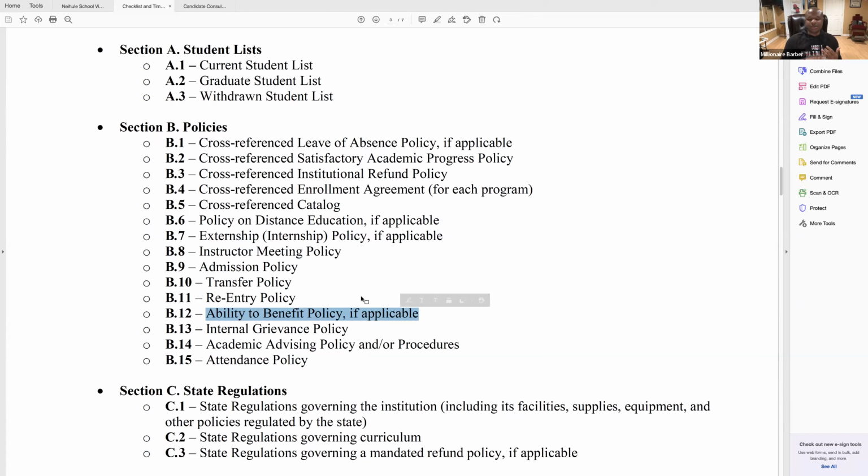So what we're going to do, I'm going to go step by step because we've got like 30 minutes, and I'm just showing you all of this. All of these are going to have to be bookmarked, and I'm going to show you what these look like. And once you have all of those done, then you're going to upload it in your NACCAS portal.